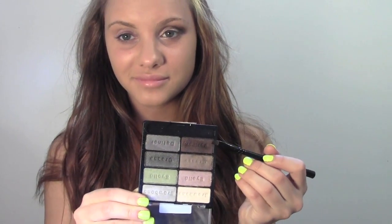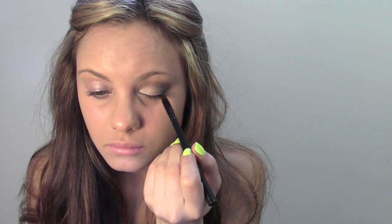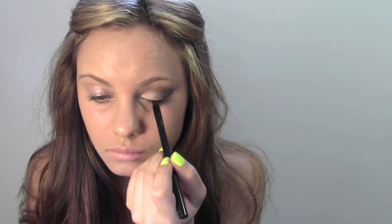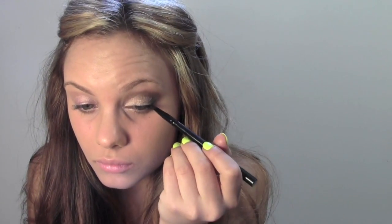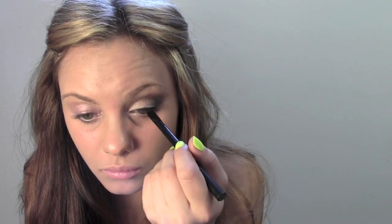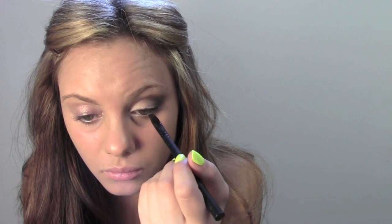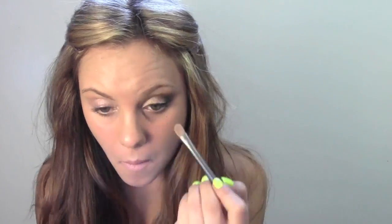Taking that same dark brown shade with an angled brush, I'm going to stamp this on my upper lash line and use this in place of a gel liner. I'm going to quickly finish up my other eye so we can move on to concealing and other parts of the face.